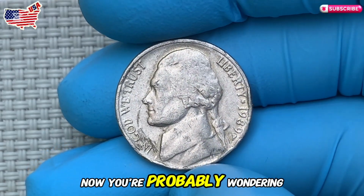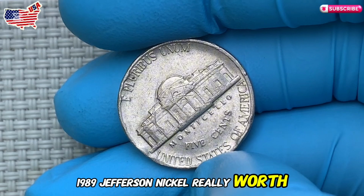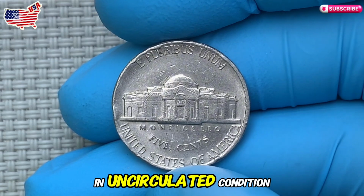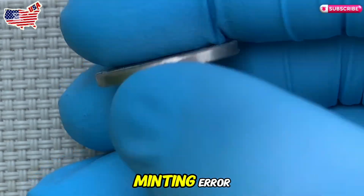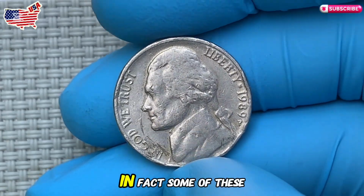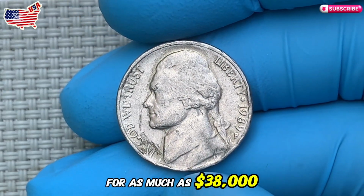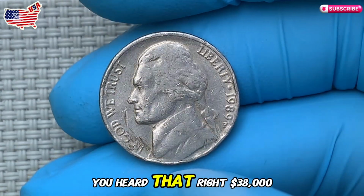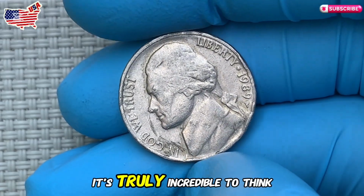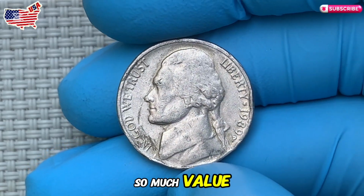Now, you're probably wondering, just how much is a 1989 Jefferson nickel really worth? If you have a well-preserved 1989 nickel in uncirculated condition or one with a rare minting error, the value could be far more than just 5 cents. In fact, some of these nickels have been known to sell for as much as $38,000. Yes, you heard that right. $38,000 for a single nickel. It's truly incredible to think that a small 5-cent coin can hold so much value.